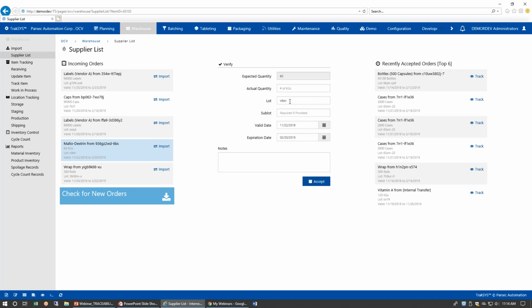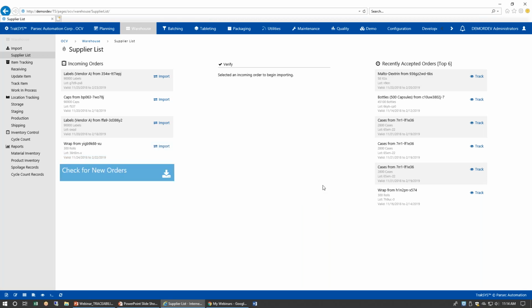The lot number is already pre-scanned in there. We know that we were expecting 60 kilograms. We can actually enter in the actual quantity received in case there was some differential, edit some of this information, add some notes, and accept this in. And that'll pull that in to the right side over here.